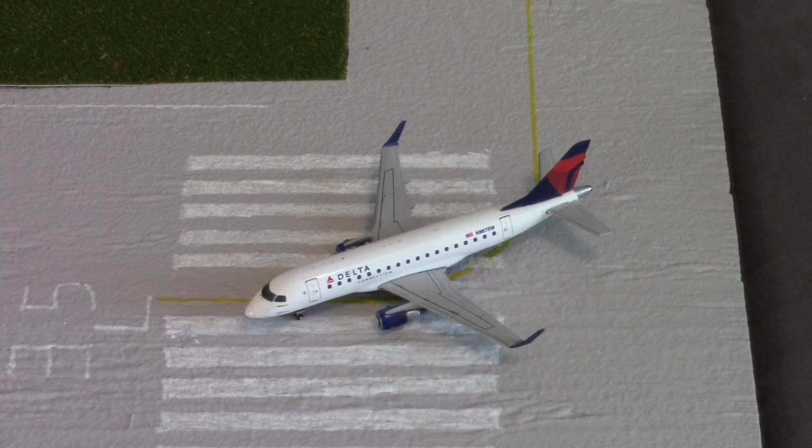Today we have Colorado Springs Airport. Just a couple news before we start. This airport will eventually get replaced by DCA.